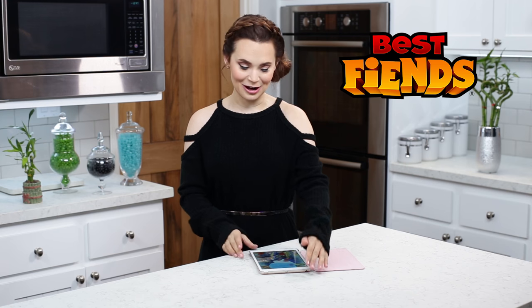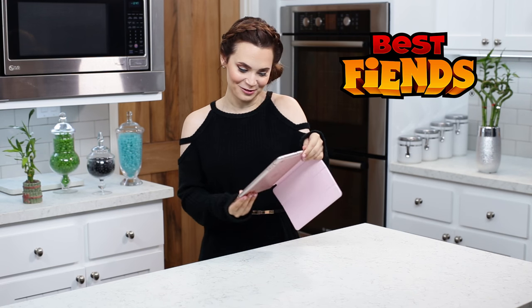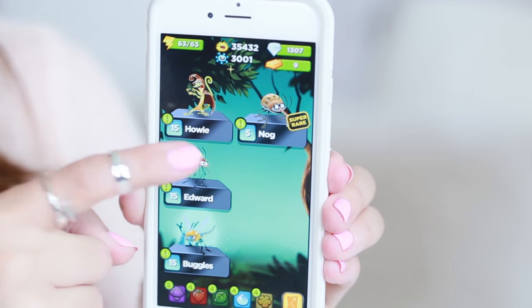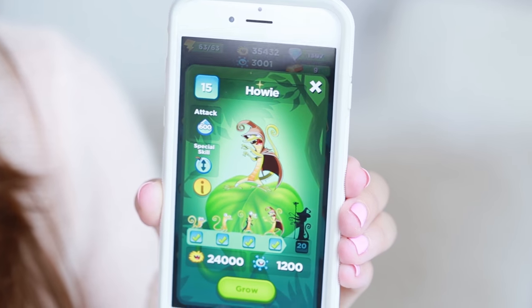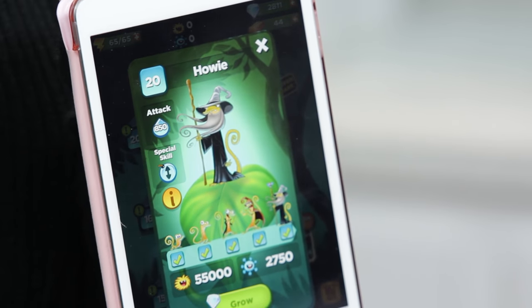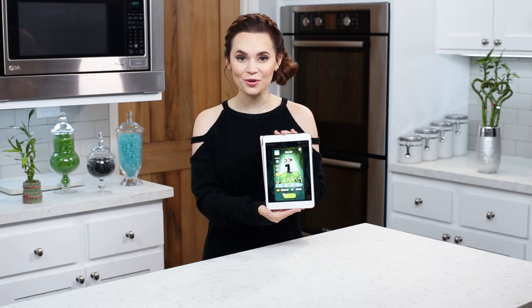I play it a lot. Someone may be on level 414. I love the character Howie. It's my favorite character. Last time I showed you guys, he kind of looked like an apprentice, like a mage, and he had little magic balls. And now I have leveled him up the highest you can go right now. He looks like Gandalf the Grey.